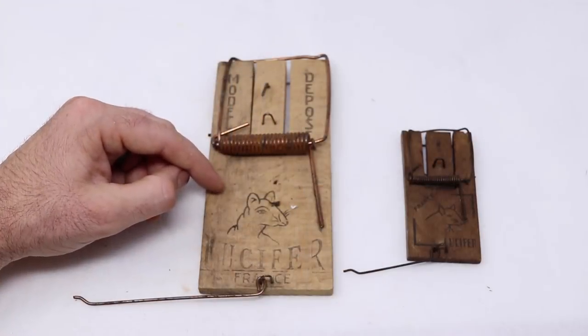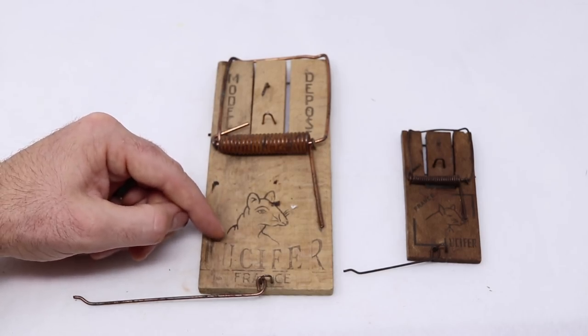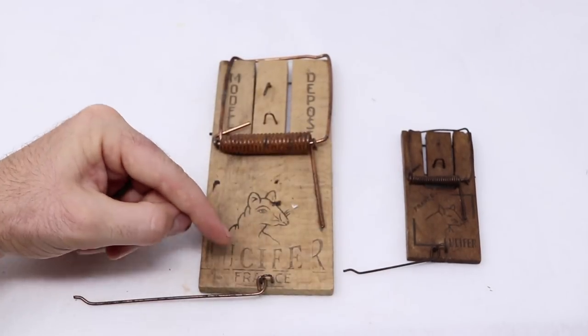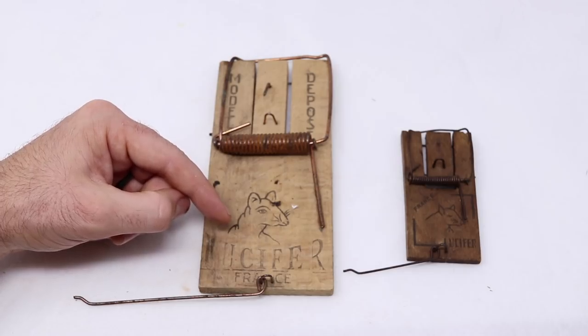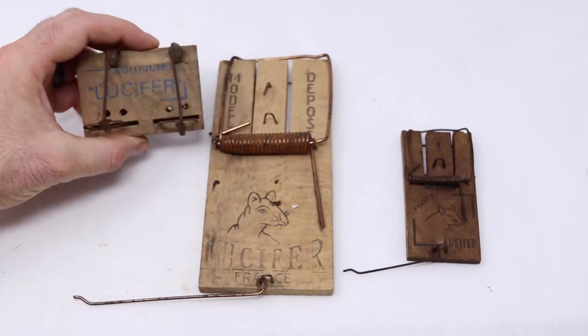Today for Mousetrap Monday, we're going to test out some rodent traps that are named after Satan. These are the Lucifer snap traps. This larger one's for rats and the smaller one's for mice. These are made in France, and the trademark Lucifer was first given to a company named Massey on November 7th, 1929. These aren't the only traps with the name Lucifer.